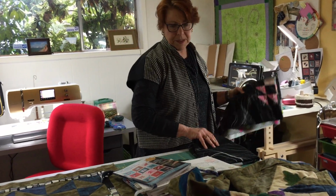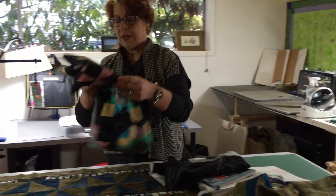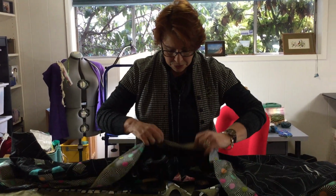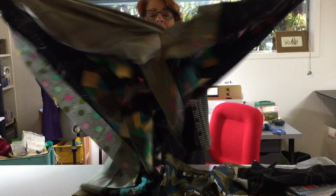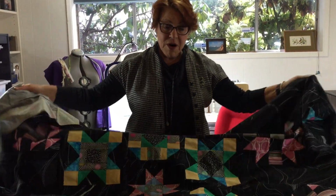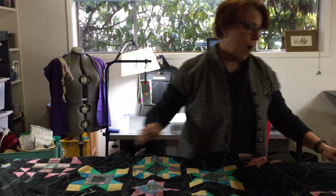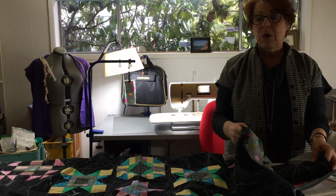But where did I make a mistake? This is from 2019. This is going to go to my granddaughter. It's for her big girl's bed, and I know I can't wait to give it to her. I know I'm not going to quilt it really densely, but here's the mistake. I love the way it came out, but I didn't plan correctly.